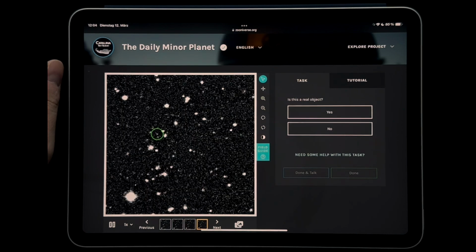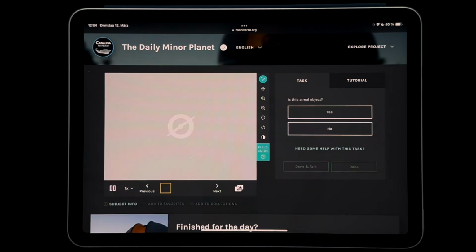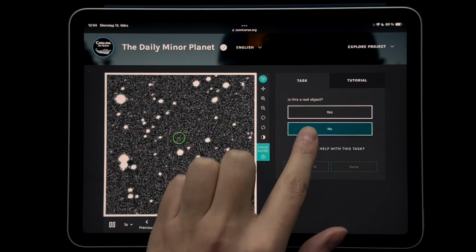What do we have here? No moving object in my opinion. Almost, but not really. Yeah, it's not counting if you're just going to circle that huge white blob.